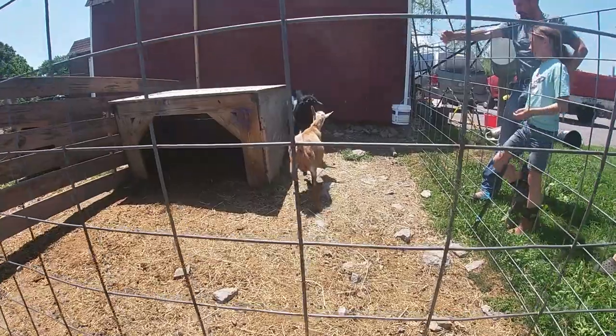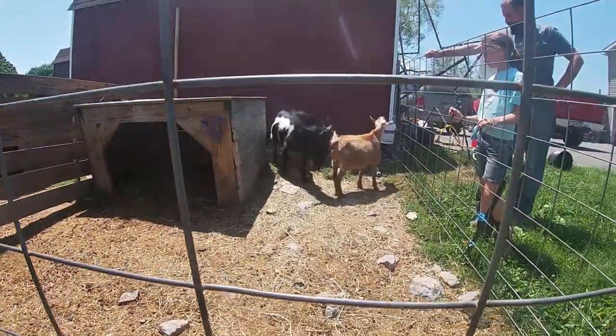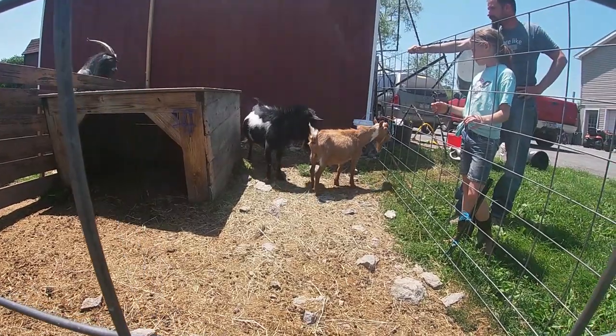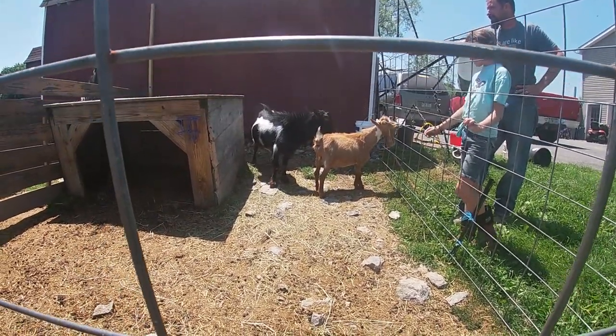Friends are hopefully gonna hang out and do well together. Little Ranger, we're hoping he can be a buck for us someday, and Mr. Butch. So they're gonna be here in this pen together for now.